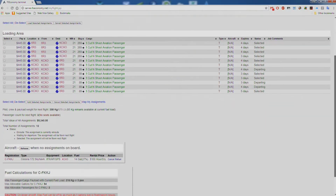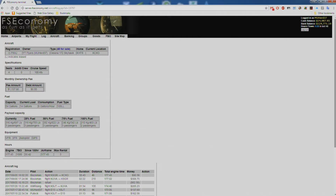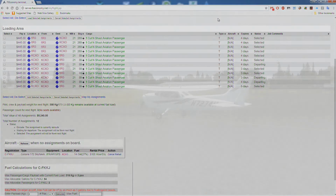And by the way, we're flying in the Cessna 172 Skyhawk. And it does belong to YT Flyers. So like I say, we're not going to have to pay for anything. Alright, and with that, let's go ahead and jump on into the plane.